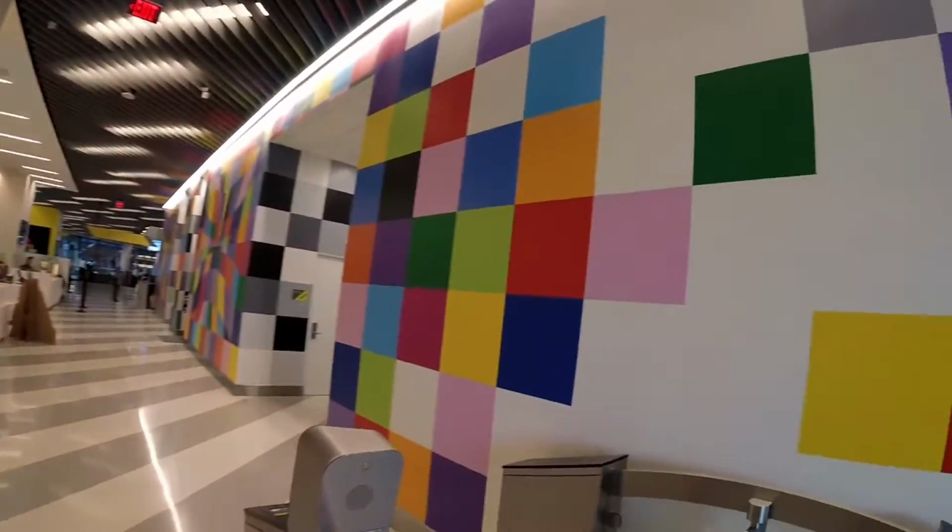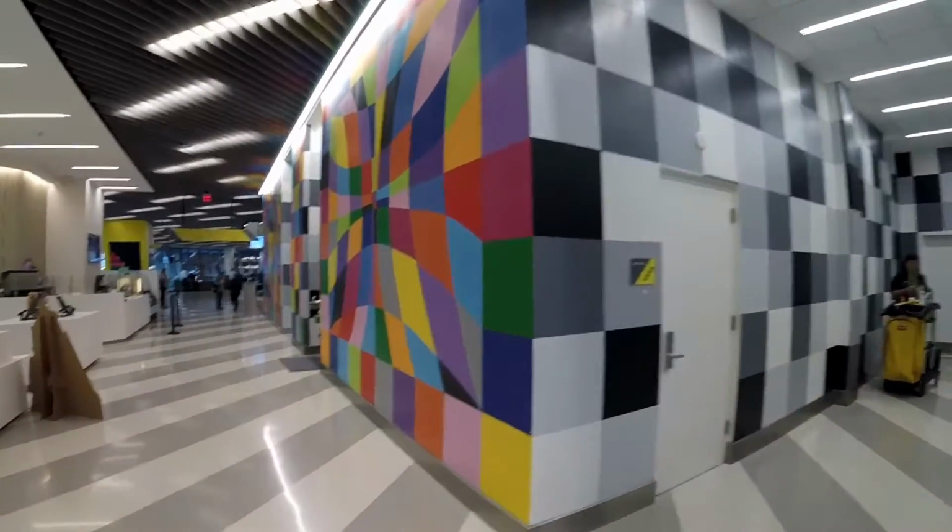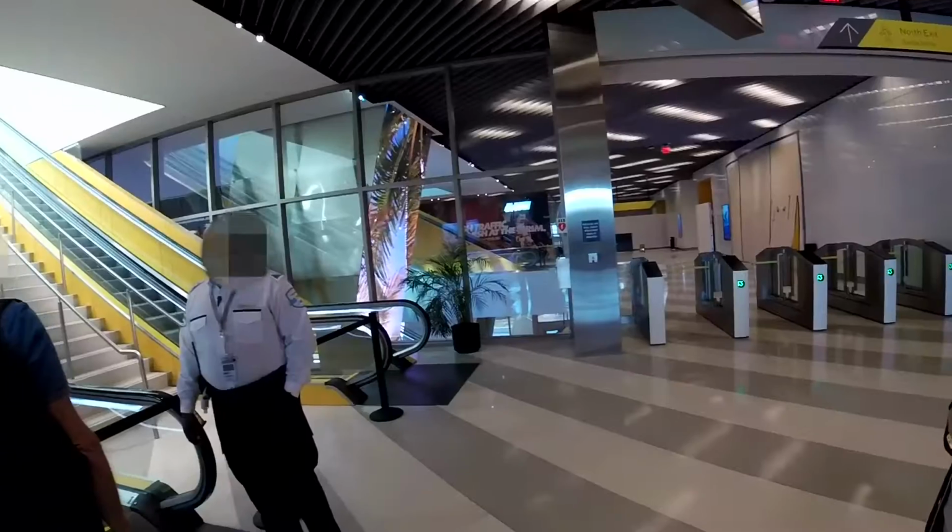Okay, so that was the lounge. Now let's move to the train. Therefore, I have to go one level up, but in order to get there, I need to show my ticket to the security employee first.